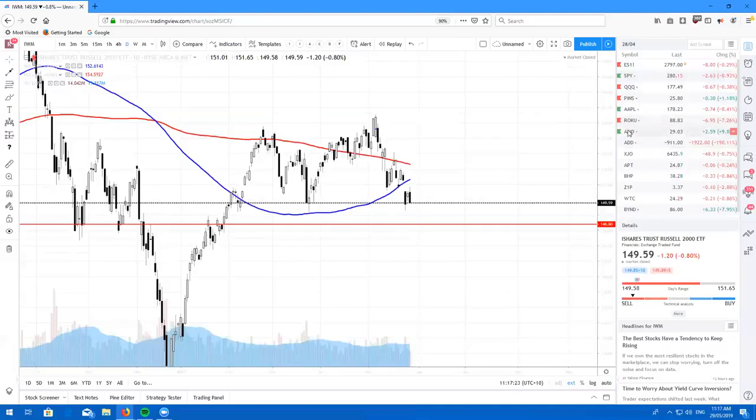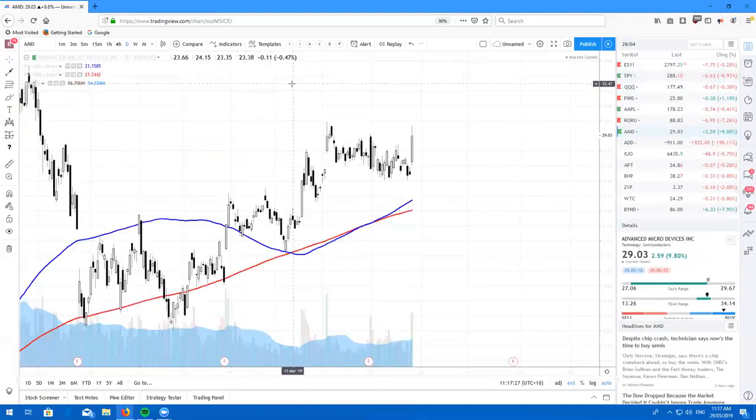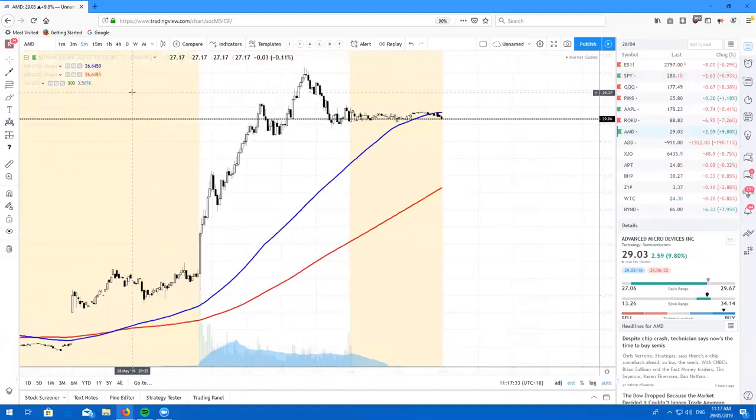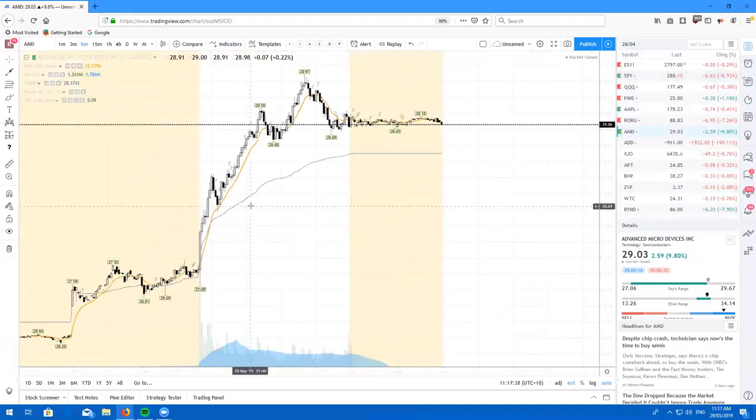I want to take a look at a couple of day trades that were placed today. AMD was a glorious gap and go. If you did get to play this in the morning, it was a very beautiful play. I'll just zoom in. Okay, so here we go.